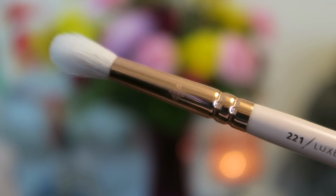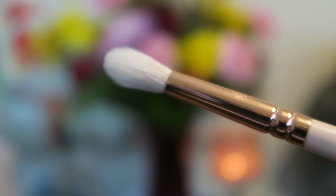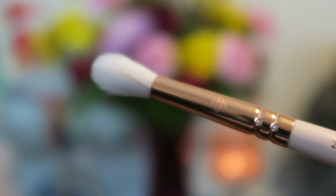The fluffy rounded dense blending brush, and I'm going to show you the 221 by Zoeva. And yeah, it's dirty because I've used it. I really enjoy brushes like this because I don't have really small eyes, so I can use this kind of a brush in multitudes of ways. This will put a crease color in my crease and pretty much stay there, but I can also then just bring it right up and transition it. I like this brush with or without color. And what I mean by that is sometimes you want to go in with a clean blending brush to really soften out the color.